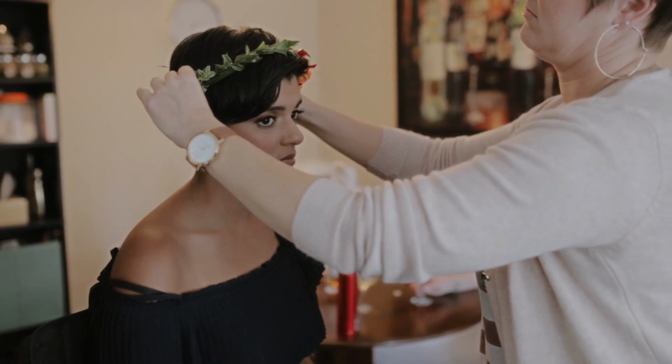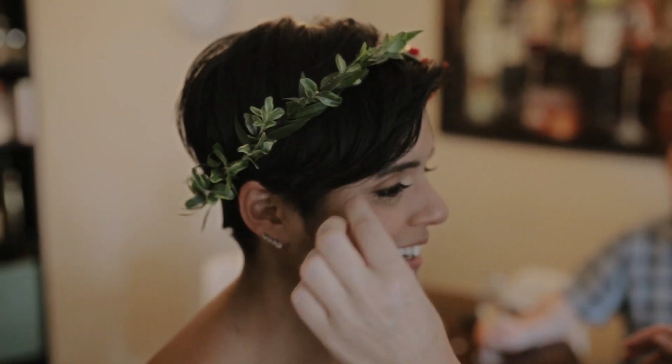Every time we saved anywhere else in our wedding budget, that budget went into flowers. So it wasn't really saving, it was just reallocating any additional funds into flowers. But the bouquet was one thing that I was like, we don't really need that. We ended up just going with a floral headpiece for me and a boutonniere for Rob.